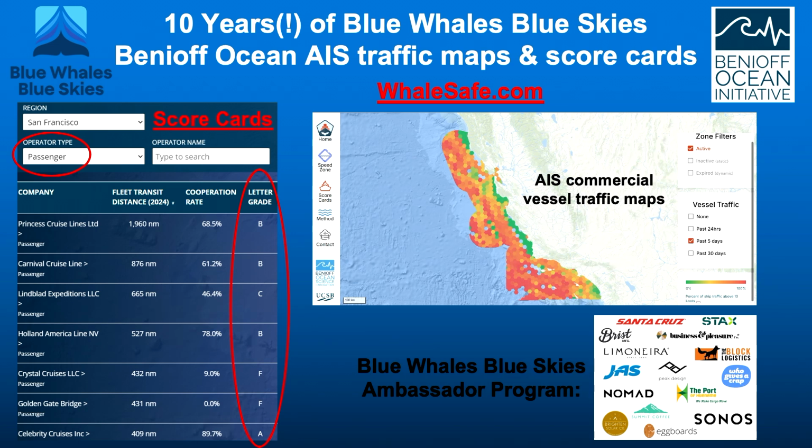It looks like, wow, Celebrity Cruises, almost 90% of their ships are slowing down. There are others, maybe not so well. Crystal Cruises, 9%. They get a grade of F. And so if you want to make decisions on what cruise liner you want to use, they use it as an advertising thing. Like, come with us, we're environmentally friendly.